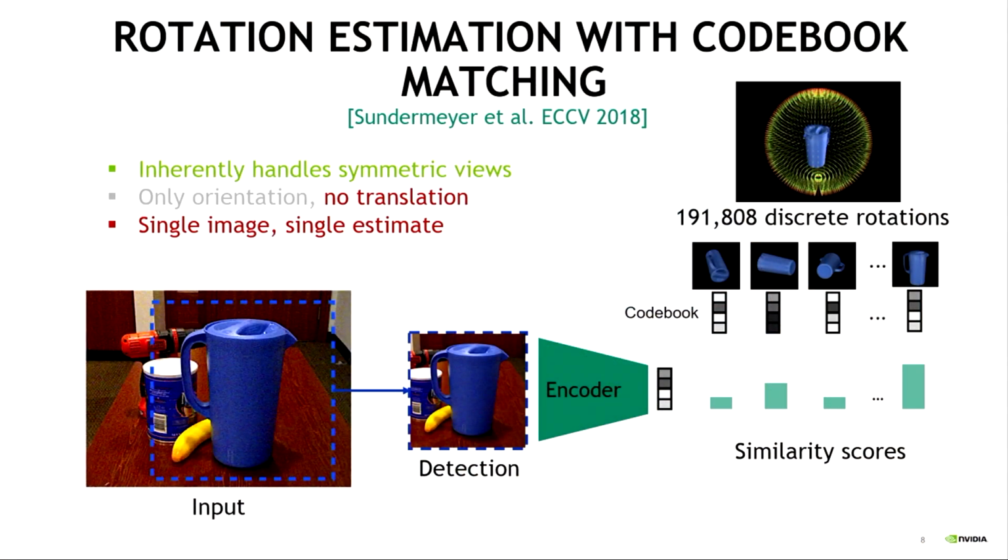But this method handles symmetric views, but they only estimate orientation. The translation is from some object detection, and it's also single view. There's no tracking, only single estimates. There's also uncertainty in the pose estimation.